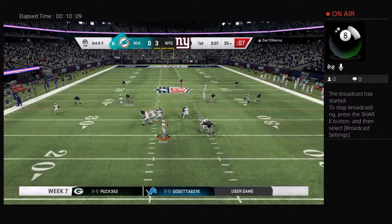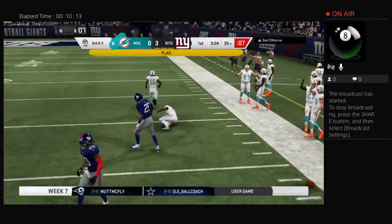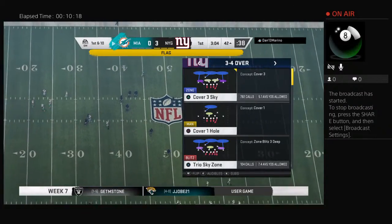Now Rosen looking at a 3rd and 2. Going up top. And it's incomplete, broken up. But there is a flag down. Let's see what that's about. Well, the crowd doesn't like that.